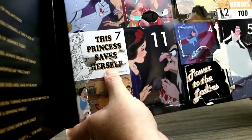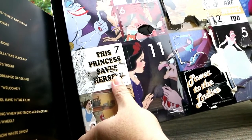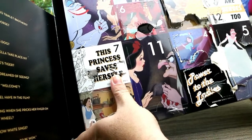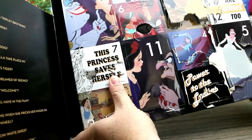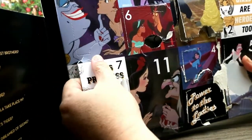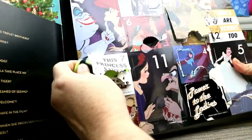And here's number 7. I like this little thing. This princess saves herself. Yeah, I destroyed it first before. Okay, and it says, what has Rapunzel always dreamed of seeing? I know the answer. And not because I've just seen it, but obviously know the answer. So let's pull out sock number 7.